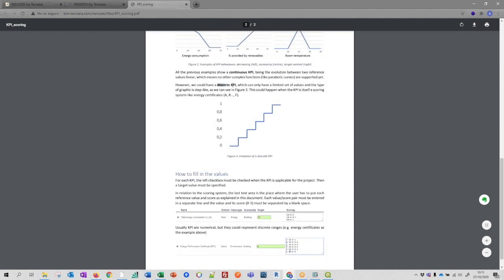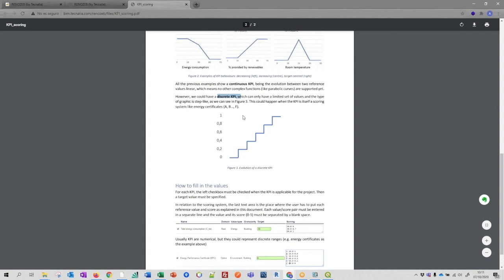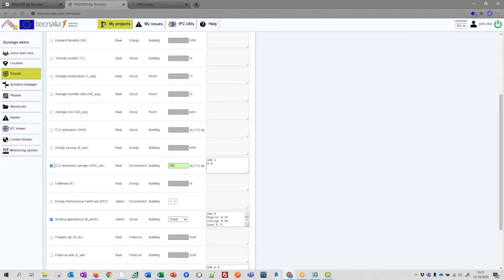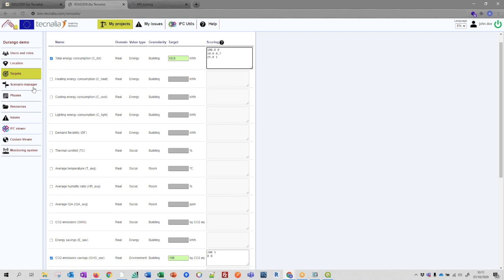Also, you can have some discrete KPIs, for example for certification. So when your building is rated ABC, you can give different values different scorings and so on. Well, once this is set, what you have to do is select the ones that are applicable in your project. You click on Save, and you continue.